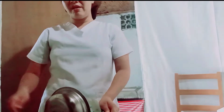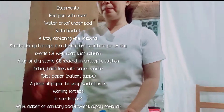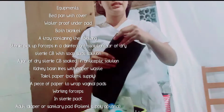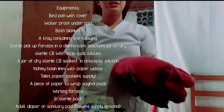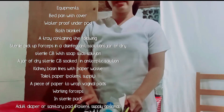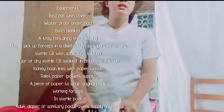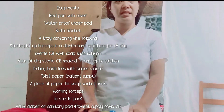So, equipment: a basin with cover, and then a waterproof underpad, a bath blanket, a tray containing the following: sterile pickup forceps in a disinfectant solution, a jar of dry sterile cotton balls with soap solution, a jar of dry sterile cotton balls with antiseptic solution, a kidney basin lined with paper.